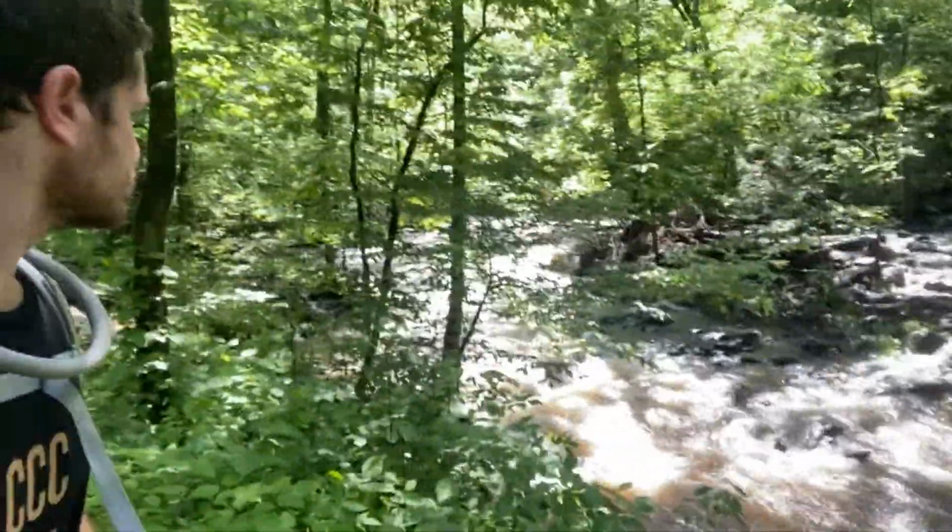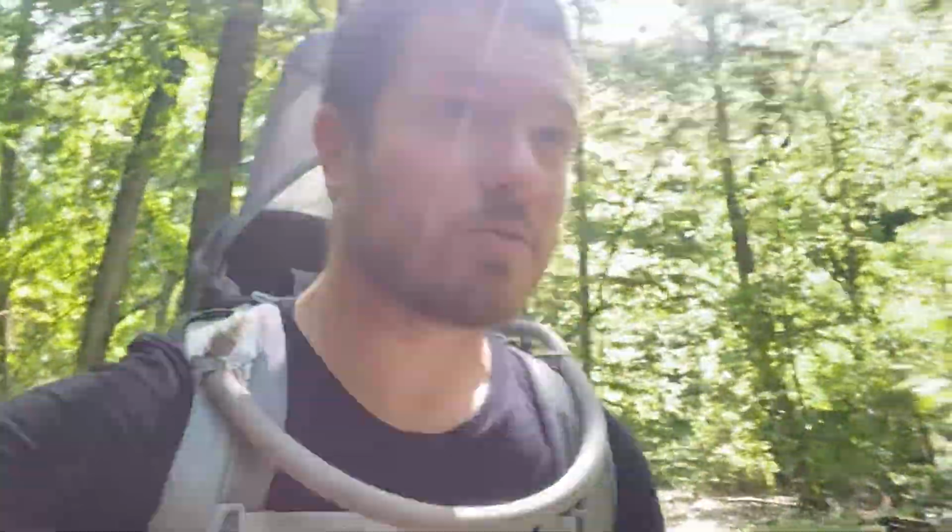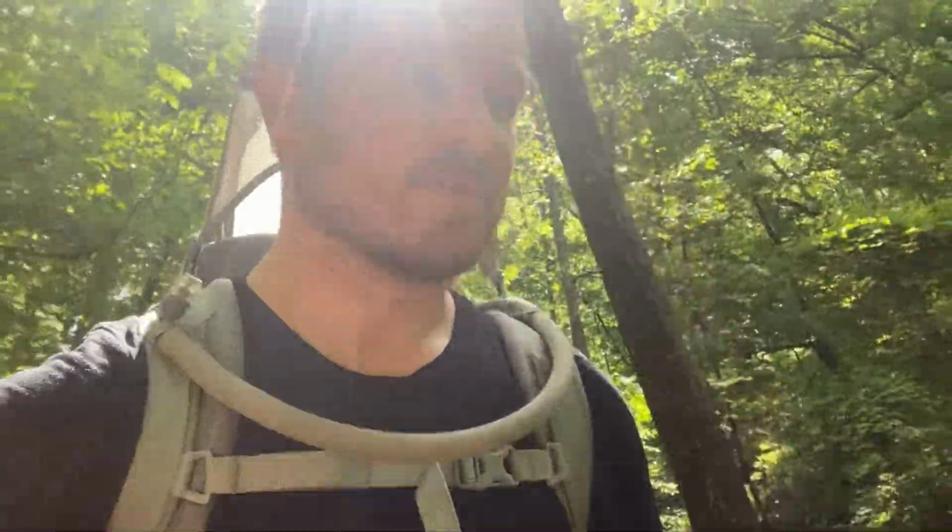But definitely one of the top hikes in Arkansas. It's not the tallest waterfall, but I think it's the biggest, water flow wise, perhaps. Actually, it's not even that. I don't know what it is. It's like the biggest waterfall to a certain degree though, so definitely got to do it.